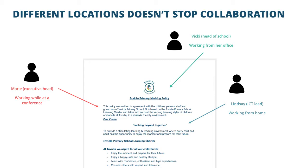So this is a real life example. When they were developing their marking policy, a number of staff needed to input on this and work together. If we just take an example, Marie, the executive head, might be out working at a conference, grabbing a break, or at lunchtime, she can open up a laptop, log in and see what changes have been made.